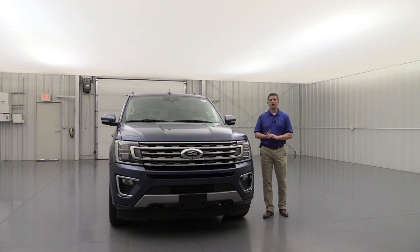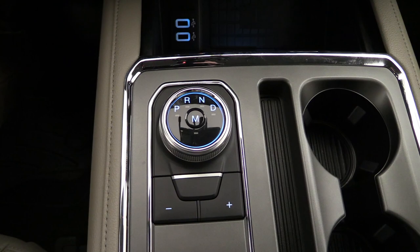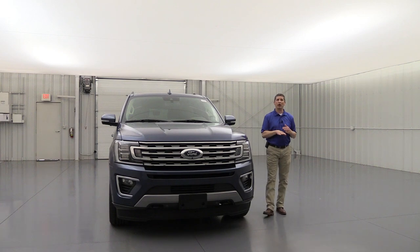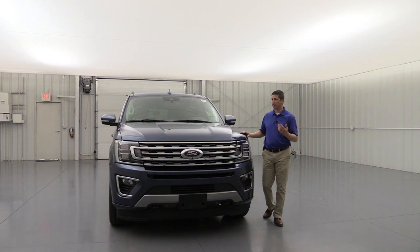So, also for the transmission, it's a 10-speed automatic transmission with select shift. And select shift means that you can put it in that manual mode or that sport mode and be able to shift it up and down like a manual transmission. Also comes in handy if you're coming down from mountain tops, like if you're coming down steep slopes or going up, you can actually use it to shift up and down that way too. So a couple of different configurations there that are available for you.